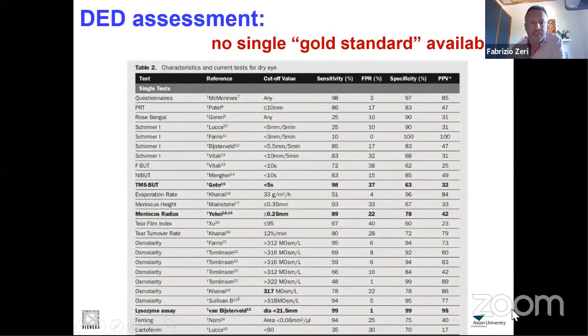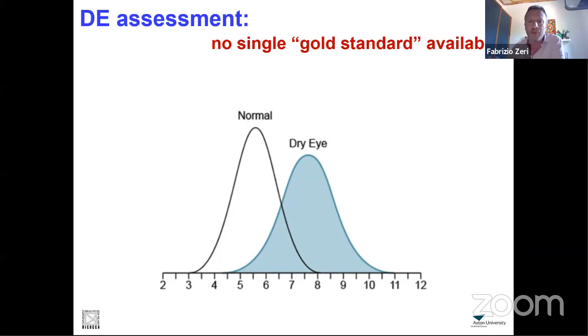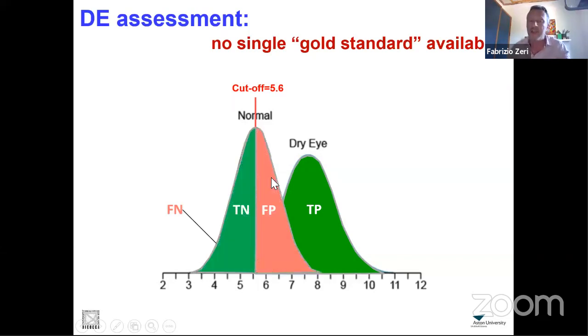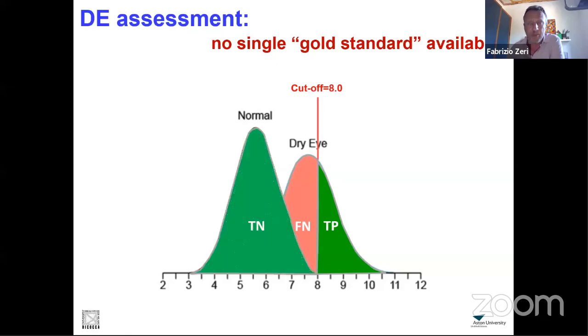Clearly, if we look at, for example, the TFOS DEWS report, we can see that the sensitivity and specificity of different tests is different. And the reason why they are so different is because there is a certain overlap between normal and dry populations. So if the distributions of the dry eye and normal populations overlap, if we put a cutoff in some way, we will get a percentage of false negatives, but also true positives, true negatives and false positives. But if we shift the cutoff, because the two distributions overlap, we get a different amount of false negatives or true positives.